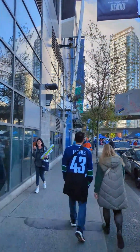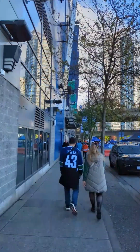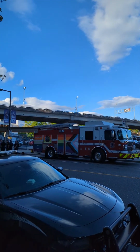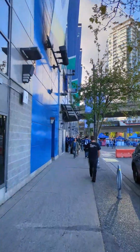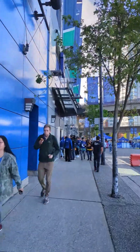Over here, this is Pat Quinn Way. This is part of Abbott Street that they renamed. And you can see on over here, they got all their emergency services ready. So the police are both here, fire and ambulance is here as well. Okay, which is absolutely what you need at a Vancouver Canucks game. Our crowds could get rowdy here.